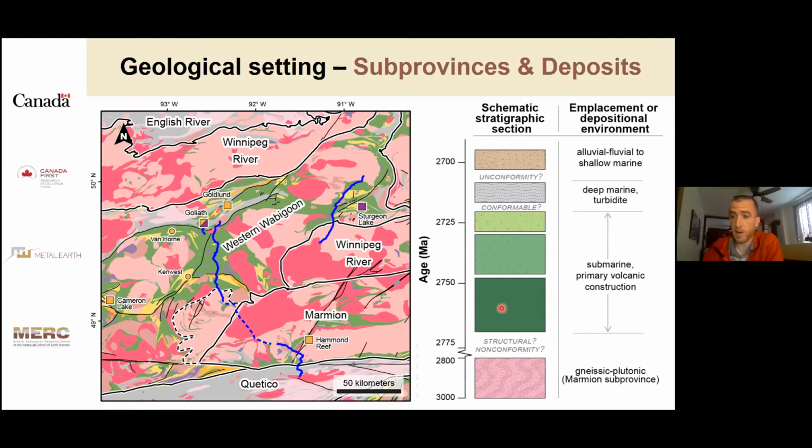There's all this subsea floor or seafloor volcanism placing all these volcanic successions. There are Porcupine-like deeper turbidite successions here in the gray. And then there are these youngest so-called Timiskaming-like alluvial-fluvial to shallow marine successions, especially here, the Stormy Lake group is one of these classic ones. But then, conspicuously, there are these older rocks of the Winnipeg River and Marmion.